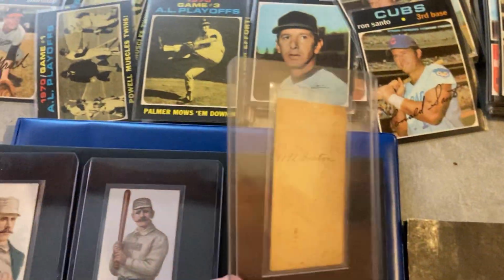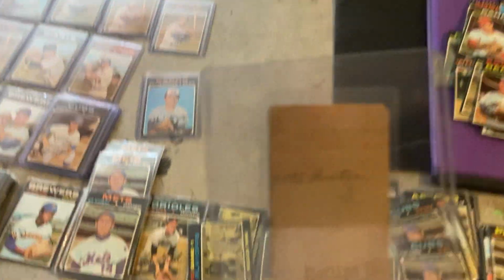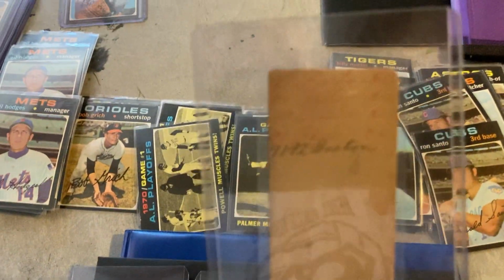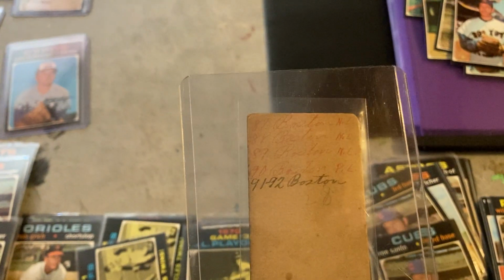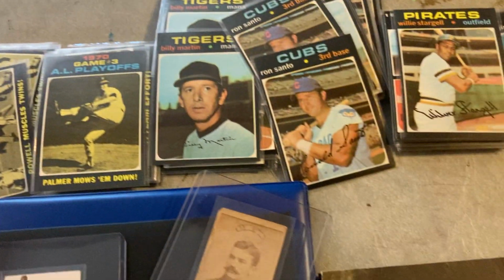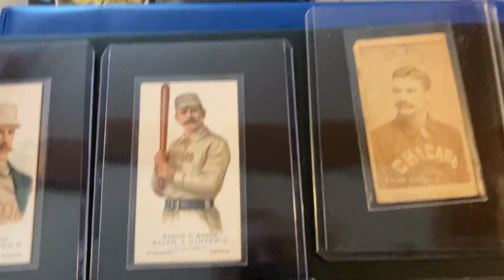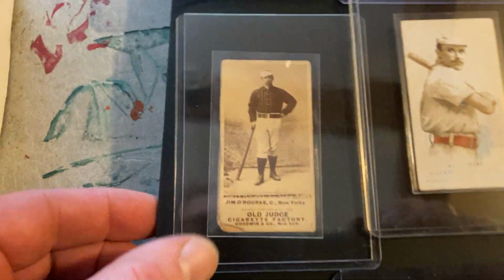You can see the backs of these old Judge. Came in cigarettes. They were basically just blank. Somebody back at the time must have wrote a little something on there. There we go. Saying that King Kelly got traded to Boston. But here's our up-and-coming team at the time, and here's some of these old Judges.